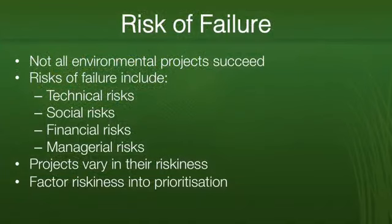Not all environmental projects succeed, so we'll need to factor in the fact that there could be technical risks. We might do a project, but it just might not work for technical reasons. Social risks: there might be social resistance to us even implementing the project, even if we've got funding and so on to go ahead with it. Financial risks: we might have funding for the start of the project, but not to maintain and continue the benefits off into future decades. Or managerial risks.